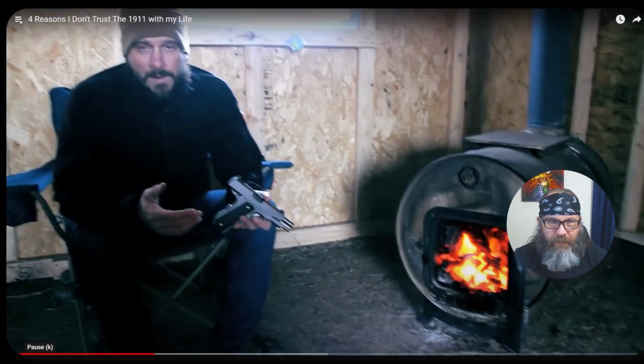1911 single stack. You're sitting at about 7 rounds. You got 1 in the chamber. That's it.